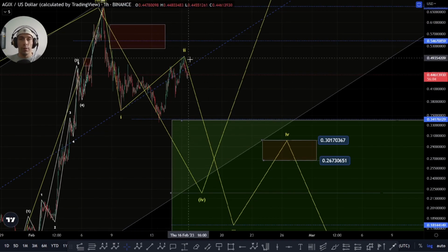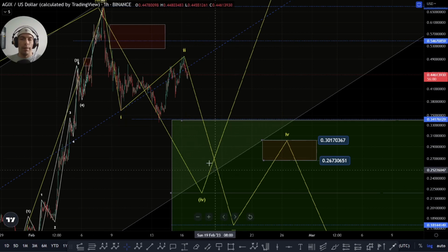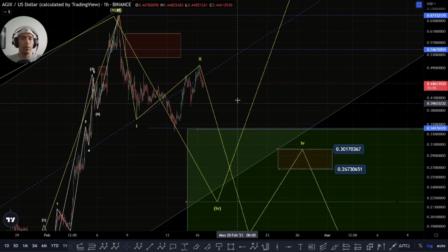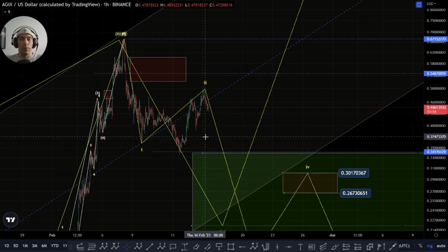This could also just be an ABC. Like I said, we break down for that C wave leg again, and then we look to move up from that point as a fifth. So we will have to give it a bit of space within this structure.